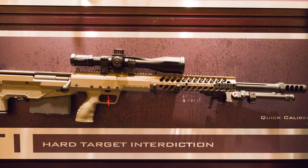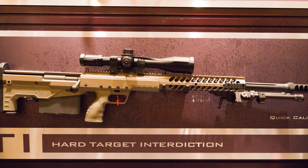While we were at the ATAC TV shoot out in the desert, we got a chance to shoot the Desert Tactical Arms HTI, their hard target interdiction model, in both the 50 caliber and the 375 varieties. Desert Tactical Arms has been making consistent 3,000 plus yard hits with the 375, so it's a very, very interesting system. I got to put some rounds down range with it, and it worked really well.